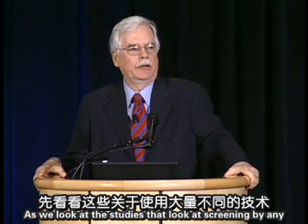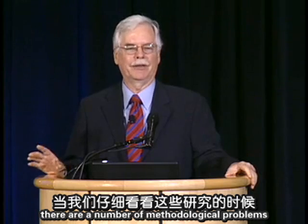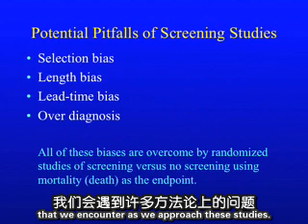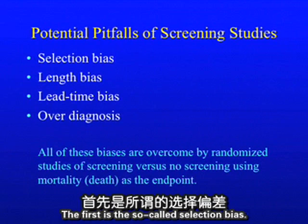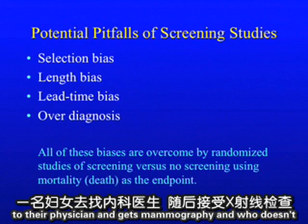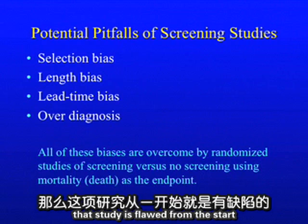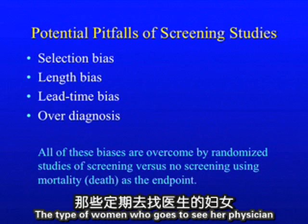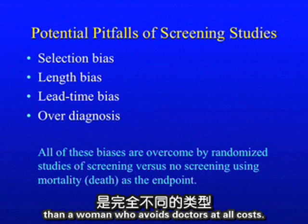As we look at the studies that look at screening by any number of different techniques, as Dr. Barrick suggested, there are a number of methodological problems that we encounter as we approach these studies. And they make the interpretation of many of these studies extraordinarily difficult. The first is the so-called selection bias. If we just look at a study of who goes to their physician and gets mammography and who doesn't and how do they do, that study is flawed from the start because who goes to their physician is not random. The type of woman who goes to see her physician on a regular basis is a different type of woman than a woman who avoids doctors at all costs.